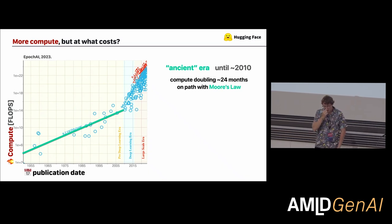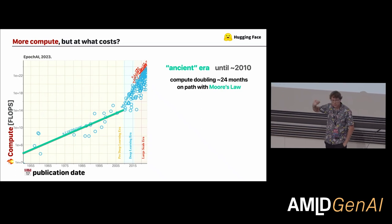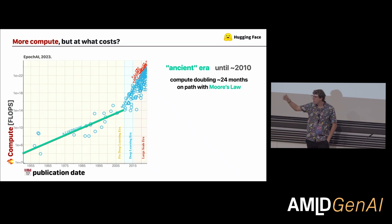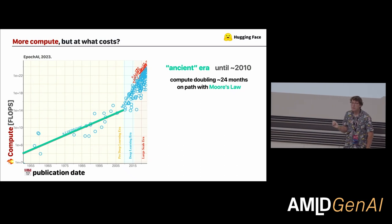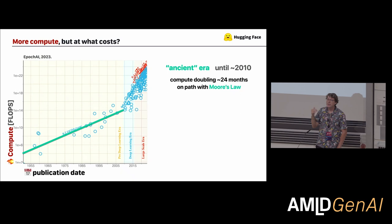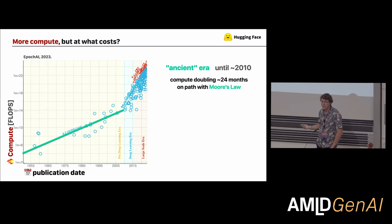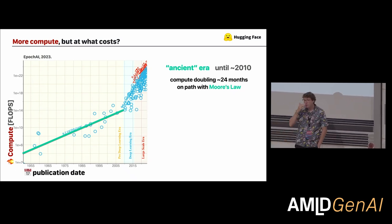By publication date and compute, until 2010, the compute that you see put into models tracks Moore's law, the doubling of transistors and compute, with different interpretations of it. This is mostly because at the time, ML was kind of, I won't say a fringe science, but it was not very hyped, let's put it this way. And so all that ML researchers had to use was mainstream compute.